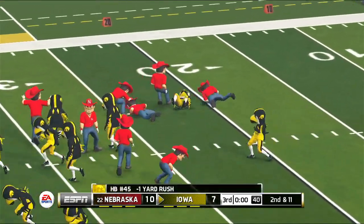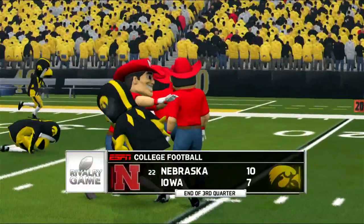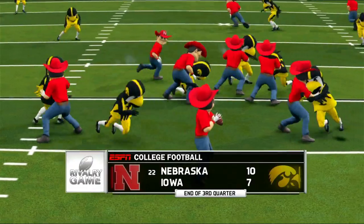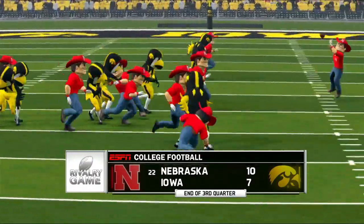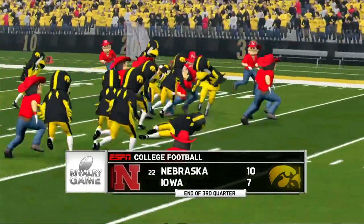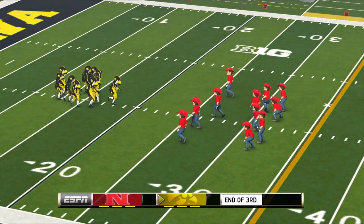So much in football is about how you respond to adversity. Moving forward after a turnover is a perfect example of that. End of the third, and we've got a tight one. 10-7, Cornhuskers. Back in this very pivotal fourth quarter.